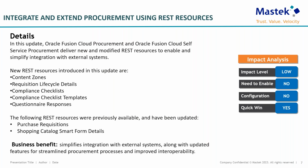The new resources include things like content zones, details about the life of requisitions, checklists for compliance, templates for compliance checklists, and responses to questionnaires. Additionally, they have made updates to the existing resources too, like purchase requisitions and shopping catalog smart forms details. These updates allow you to set your own prices for an item in a requisition, even if there's an existing agreement. It also lets you submit a request even if you don't have enough funds.